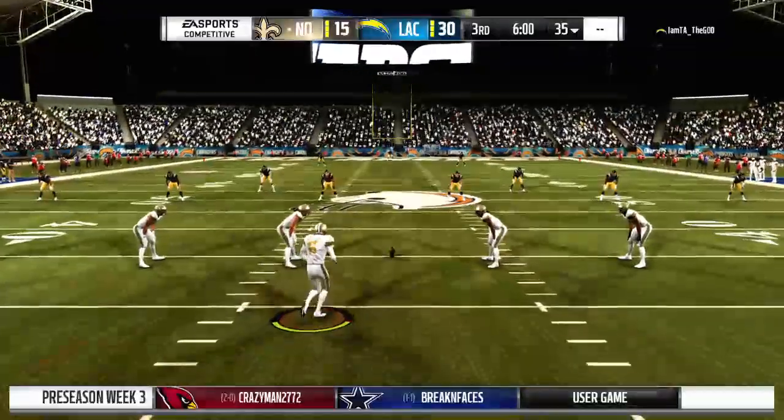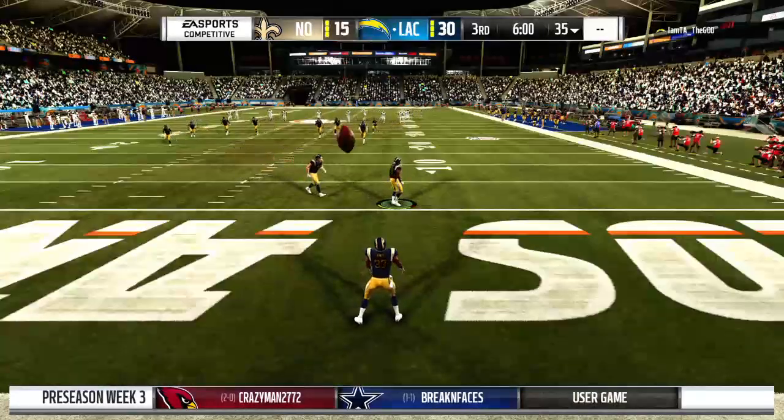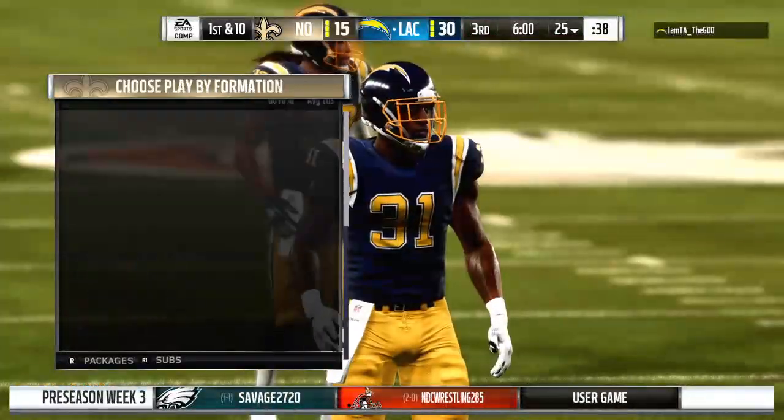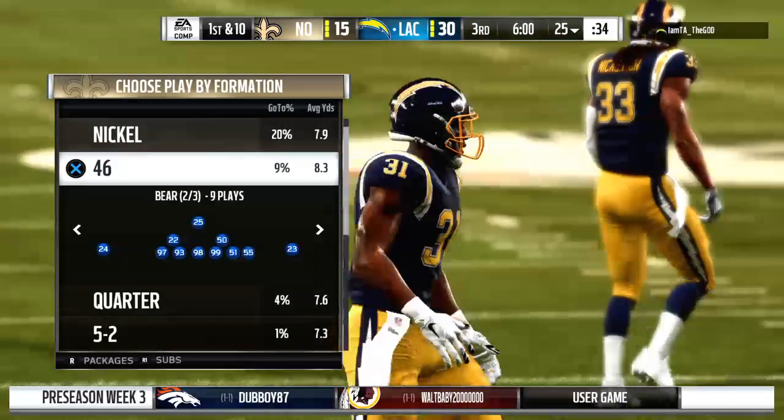Our starters likely to be out there for the third quarter as we get back underway in this second half. And that'll carry over the back line of the end zone for a touchback. Out comes the Chargers as they'll go on offense now to start this third quarter.